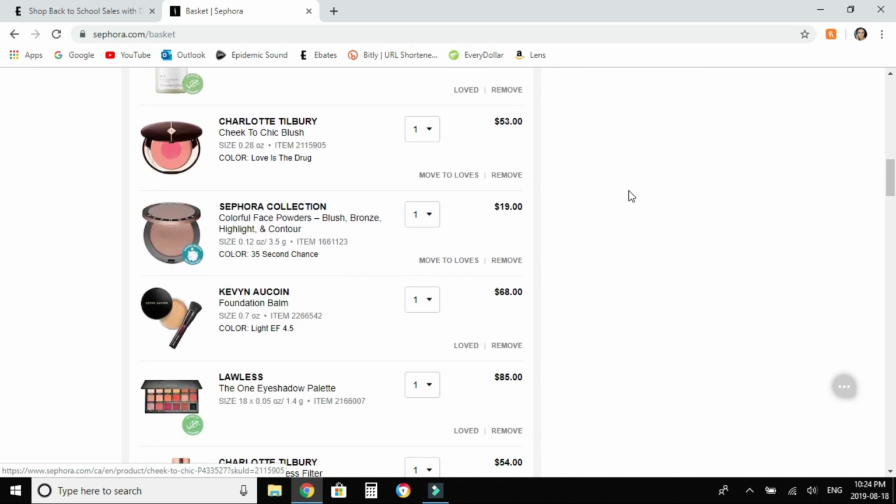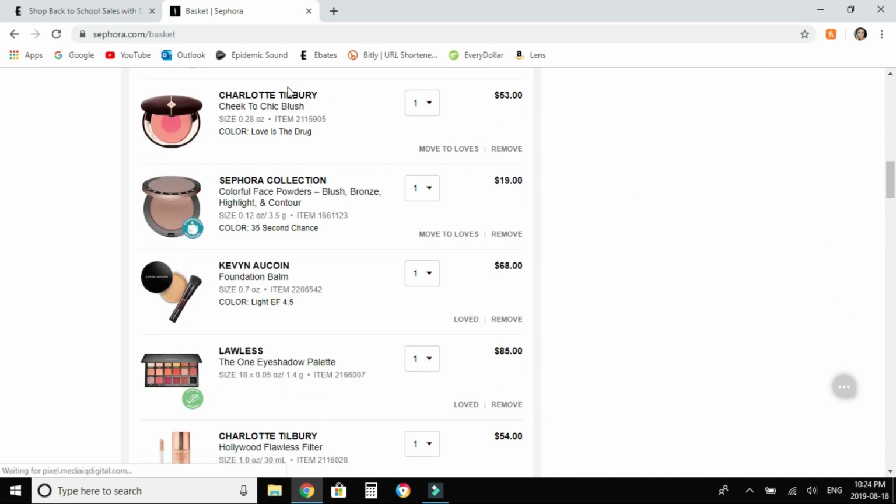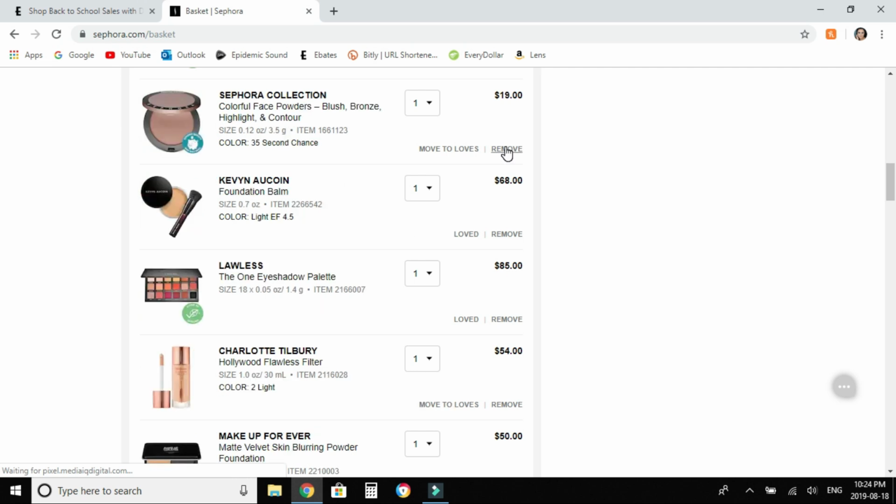Okie dokie. I am going to take out the Charlotte Tilbury blush because I really don't need any more blushes right now. So I'm going to go ahead and remove that one. Likewise, the Lawless palette, I'm going to remove. It's a pretty basic looking palette.